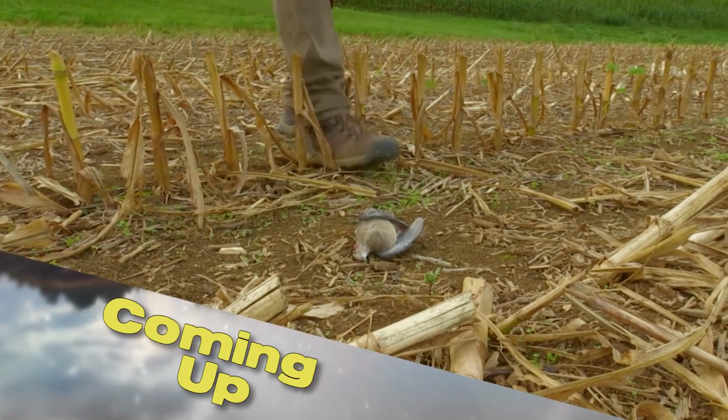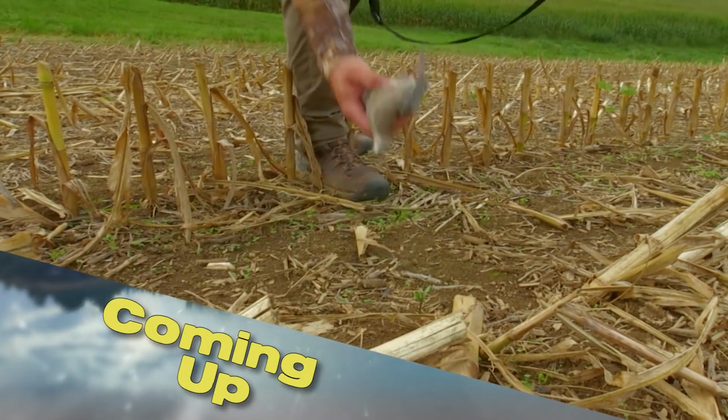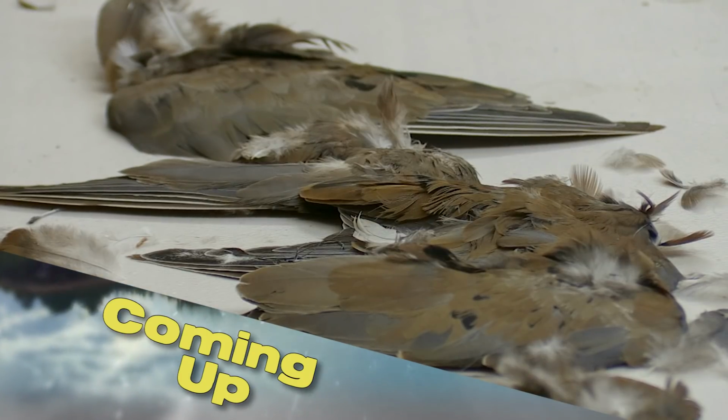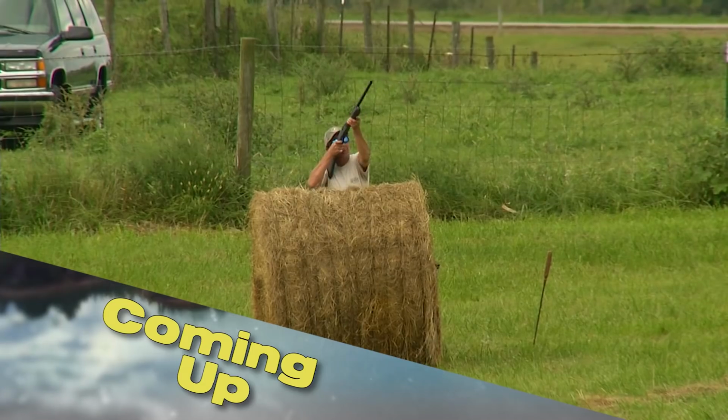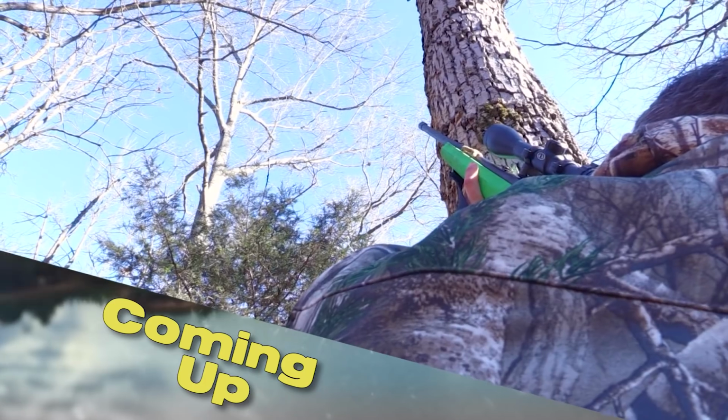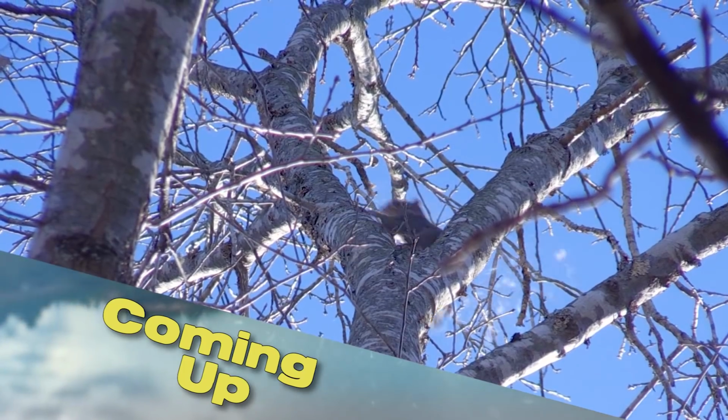Next. Everyone enjoys dove hunting, but few know the work that takes place behind the scenes to make it possible. If we didn't have information like this, we might not be able to have as big a bag limit or as long a season. Then, we're squirrel hunting alongside one of our favorite dogs.